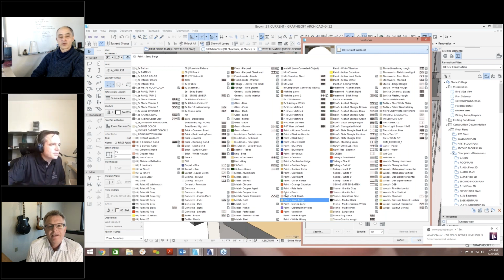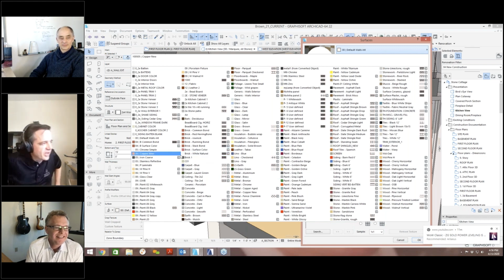Like using an asterisk, just a star at the beginning. It will float to the top as well. No, I hadn't thought of that. The 0 seemed to be the one thing that worked for me, and I didn't even think of it the other way. I think I got the idea from the out of the box ArchiCAD stuff where they had numbers in front here. Mm-hmm. Yeah. Okay.